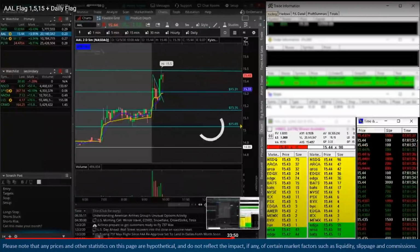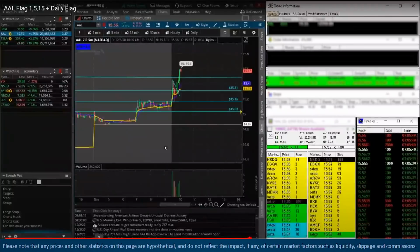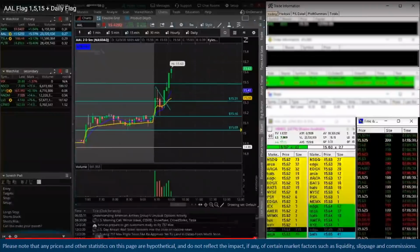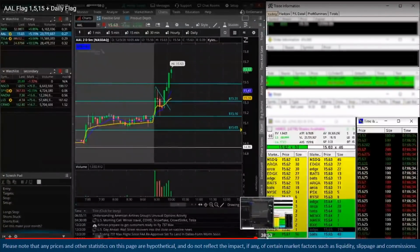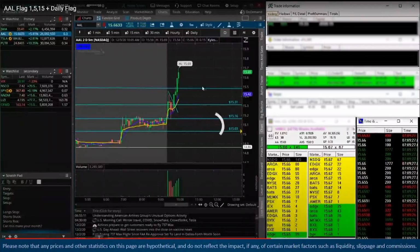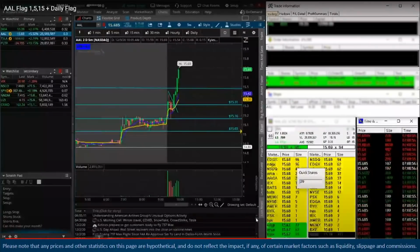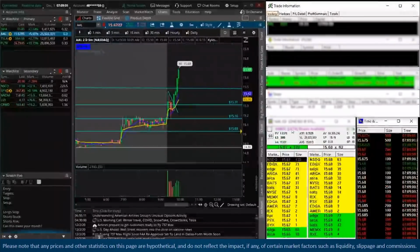And then it's kind of just a slow grinder. We pushed to 1560, 1563. And I should be taking off 1/3 here. I take off 1/3 into this push into 1569. And it's just kind of a slow developing play. These are the plays that I really look for.